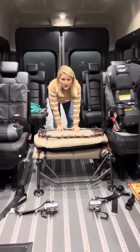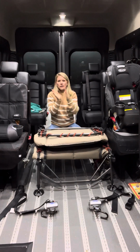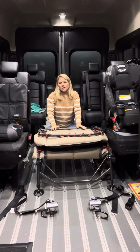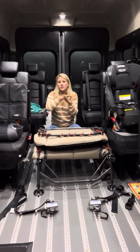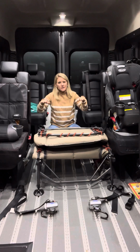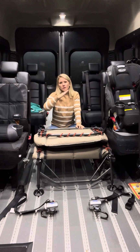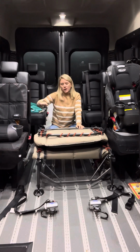We specifically needed a cot that had the ability to recline and incline, because laying our daughter completely flat on a flat cot causes her to have reflux, and that can cause vomiting. So we needed the ability to incline her headrest so that she's not perfectly flat.